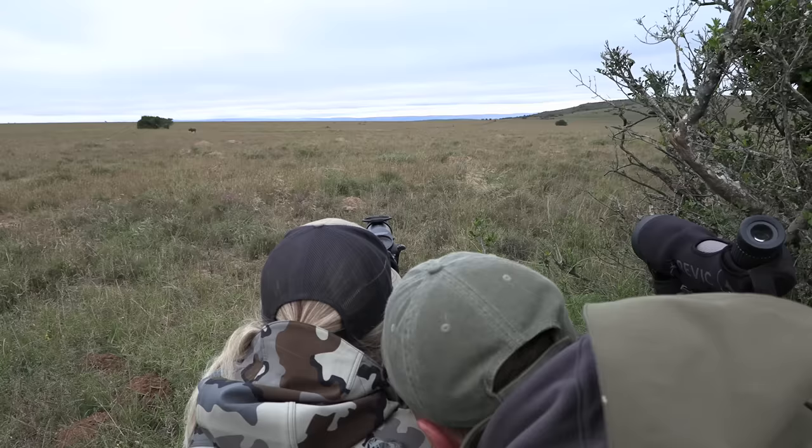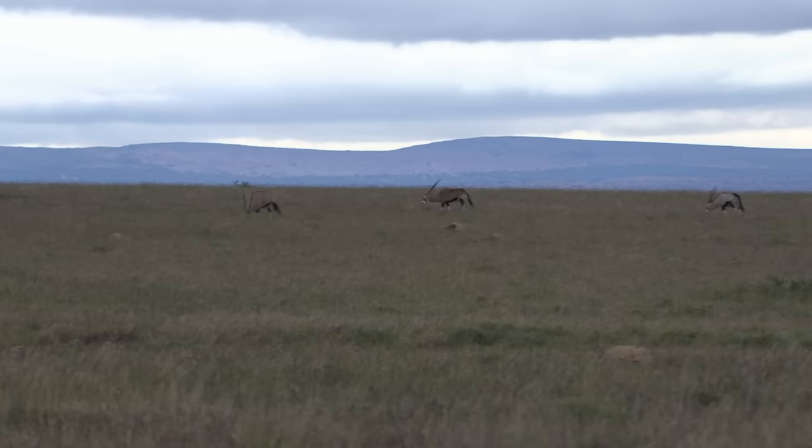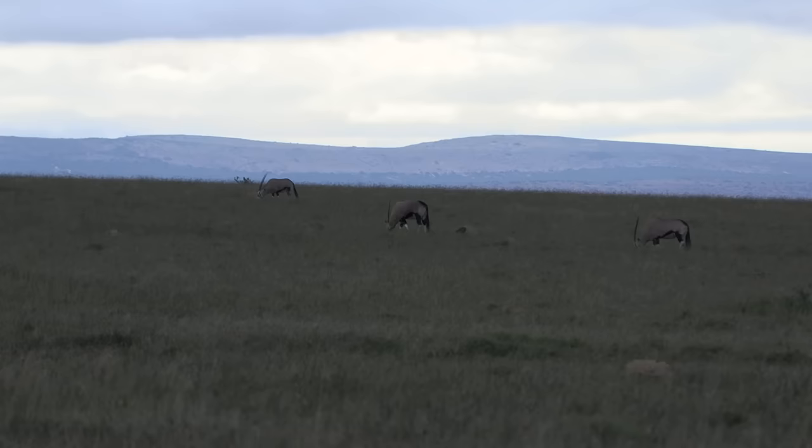Furthest on the right of those four. Yeah, there's a second who's got a termite mound in front of his nose. You see that? Yeah. Okay, just wait for him to stop. Aim at the left point of the shoulder and take your time. Okay. So wait for him to turn his head a bit. Okay, square on the shoulder.